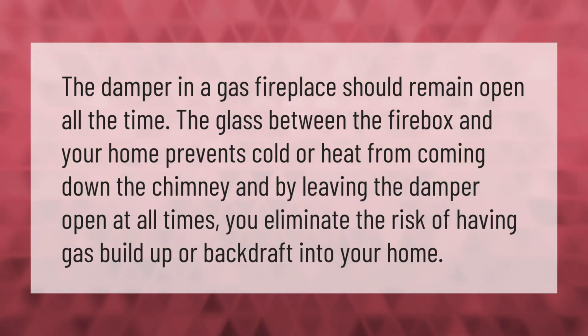The damper in a gas fireplace should remain open all the time. The glass between the firebox and your home prevents cold or heat from coming down the chimney, and by leaving the damper open at all times, you eliminate the risk of having gas build up or backdraft into your home.